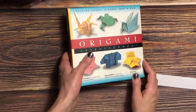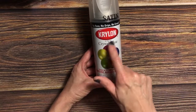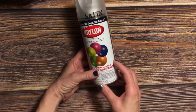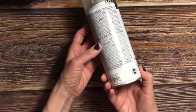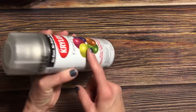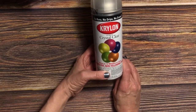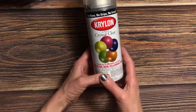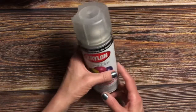And I think that, oh, nope, one more thing. And then the last thing I picked up at the Goodwill was this Krylon acrylic crystal clear spray. This says it's satin, but I'm not sure that goes with this. This was $1, and you can feel it's about half full, somewhere around in there. But if you've seen Nick the Booksmith's paper or video about creating our own vellum paper, I think this is what she uses, so that's why I picked it up to give it a try. So that ought to be fun too.